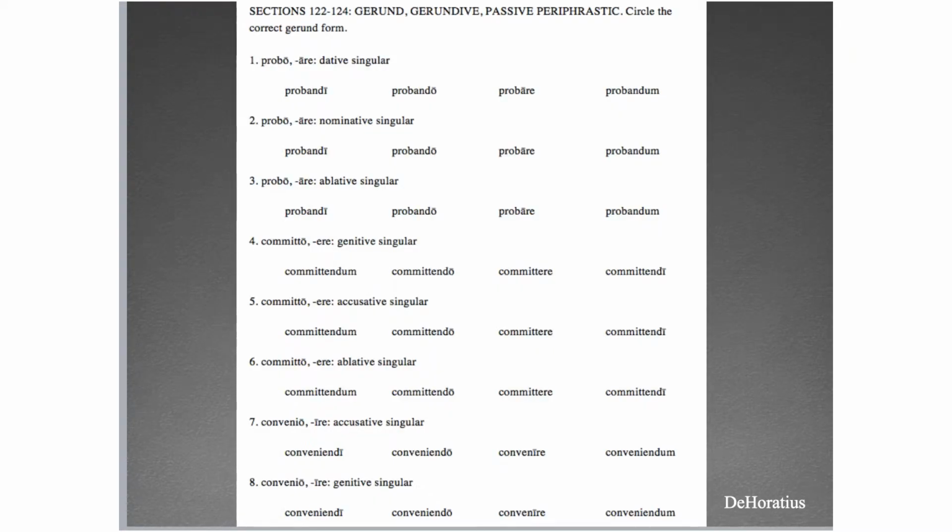All right, so we're just going to form the gerund in the case specified. So dative singular, all right, genitive, dative or ablative, that's the infinitive, nominative or accusative, that's the accusative, so accusative. All right, and here's my dative singular. Probo, nominative singular, that's my genitive. Dative or ablative, nominative or accusative, accusative.